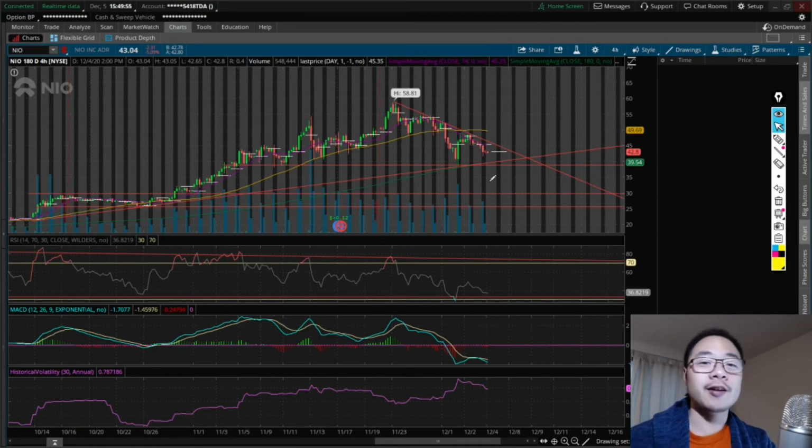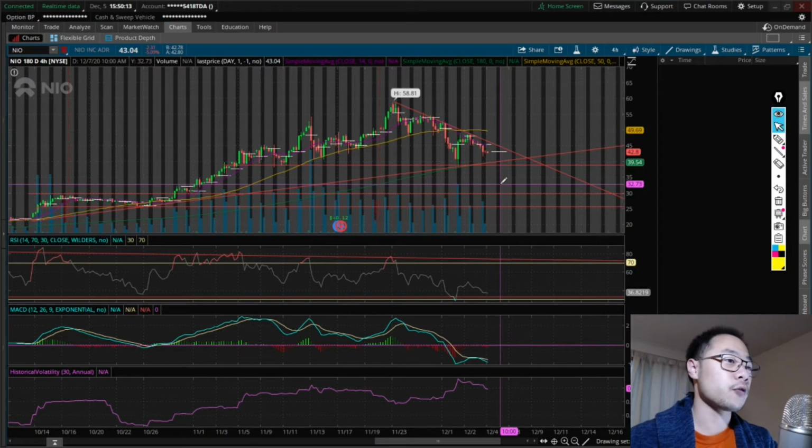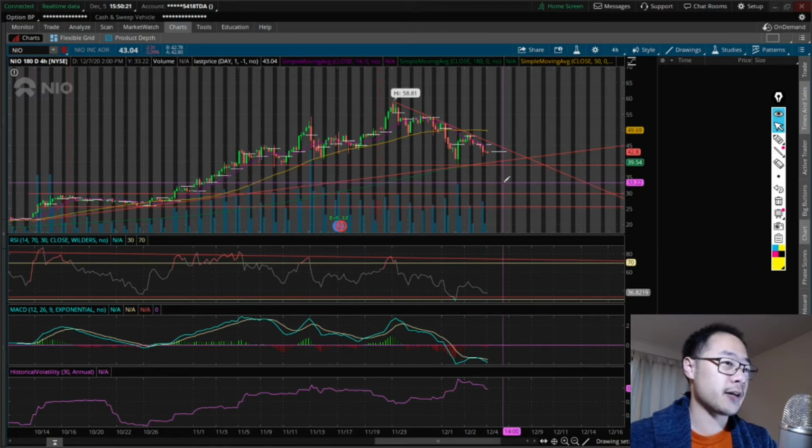So today, this video is going to be a twofer. We're going to talk about both Tesla and NIO and kind of compare the two. So first, let's look at NIO. This is the 180 days time frame chart for NIO. It really had a roller coaster ride this past week.